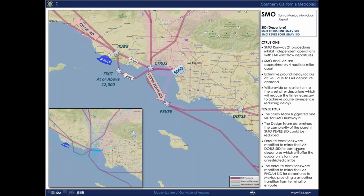The Santa Monica Citrus 1 and the Santa Monica PV4 SID. The Citrus 1 Runway 21 procedure is an independent operation. The Santa Monica Runway 21 procedures inhibit independent operations with Los Angeles West Flow departures. The Santa Monica and LA airports are approximately 4 nautical miles apart. Extensive ground delays occur at Santa Monica due to Los Angeles departures demand.